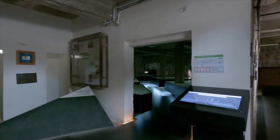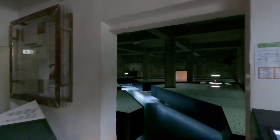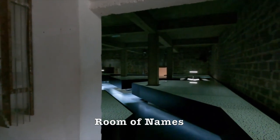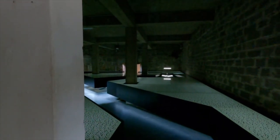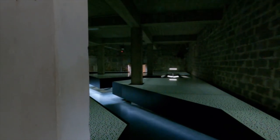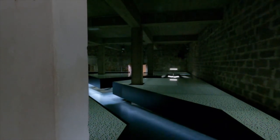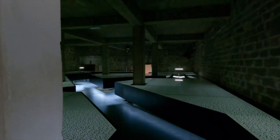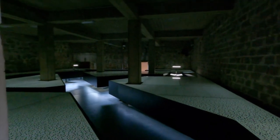This is the memorial room with all the names. It's called Room of Names. In the weeks before liberation, this room was used to store prisoners' corpses. Today, 81,000 dead of Mauthausen concentration camp and its subcamps who are known by name are listed here.